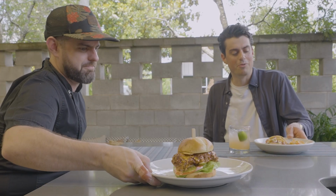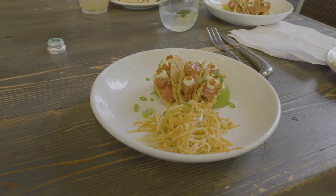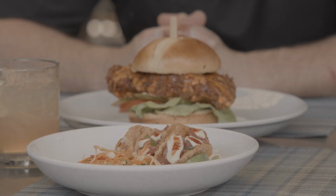This is like Hawaiian style. This is right up my alley. That's it. A little poke taco. So we got our tuna poke taco. Super simple. Just like you said, Hawaiian. I just got hit with that sesame waft and I'm digging it.